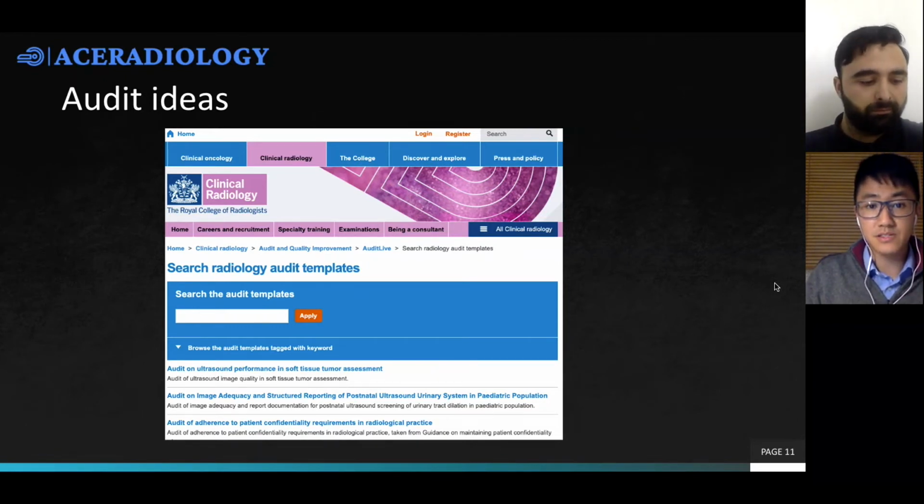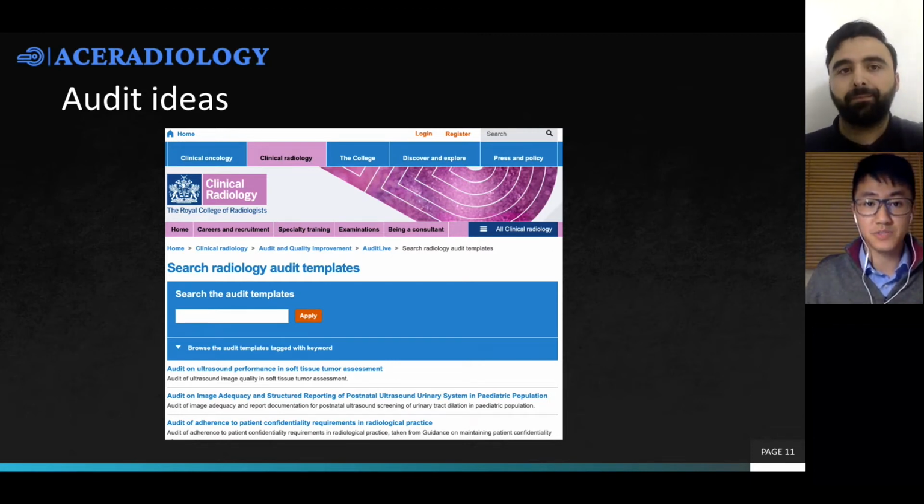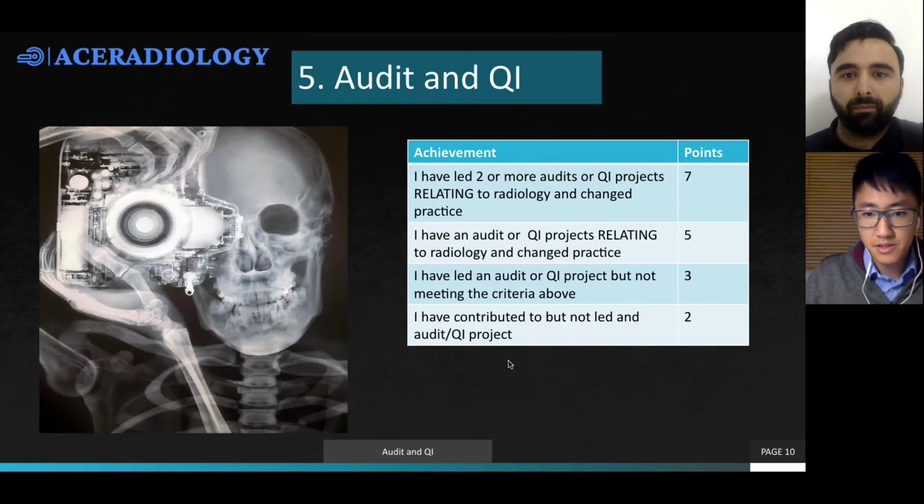For your evidence to include, get a signed letter from the supervising consultant confirming that you led the audit and it was a closed loop. Also include the PowerPoint presentation. With audits, you'd always present them at a clinical governance meeting. So include the PowerPoint if you have it, or if you haven't got around to that stage yet, you can just make a summary describing the audit you did, so the methods and some of the results and things. That's it. Just go back and check.